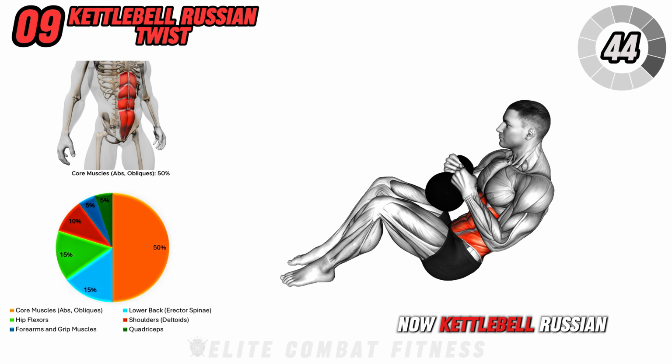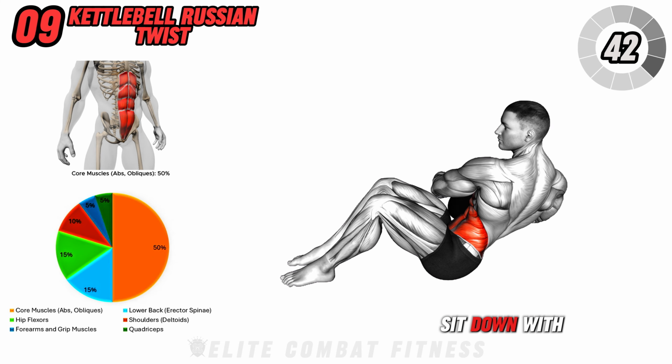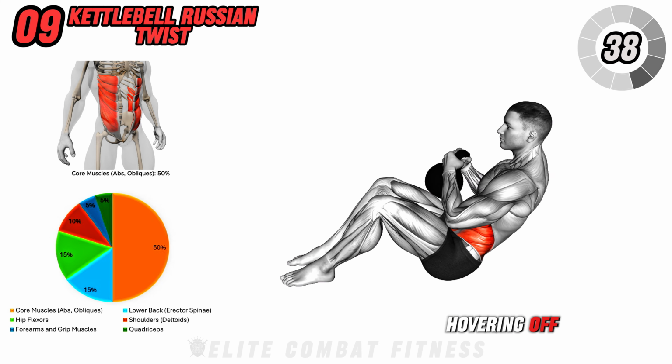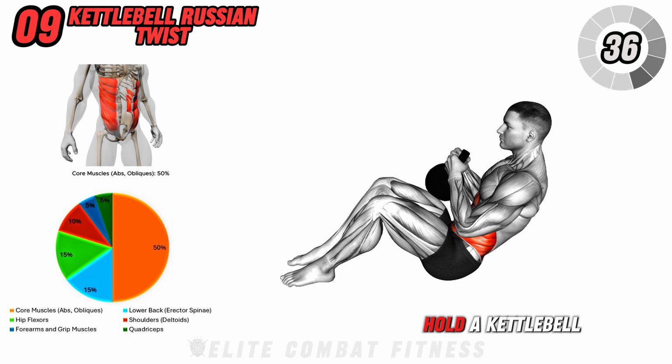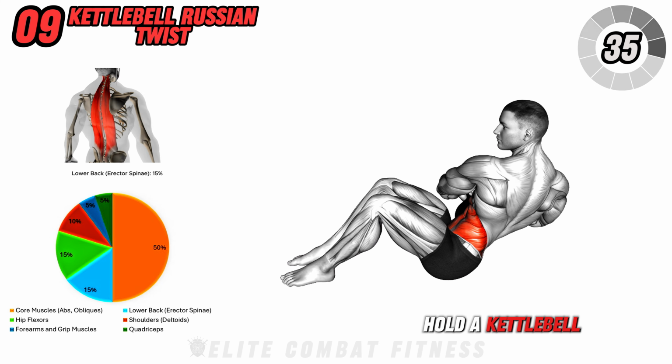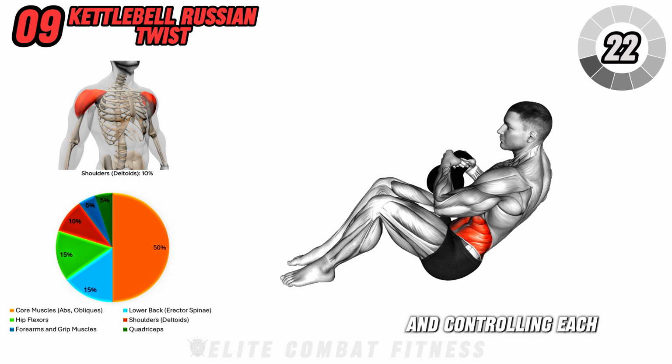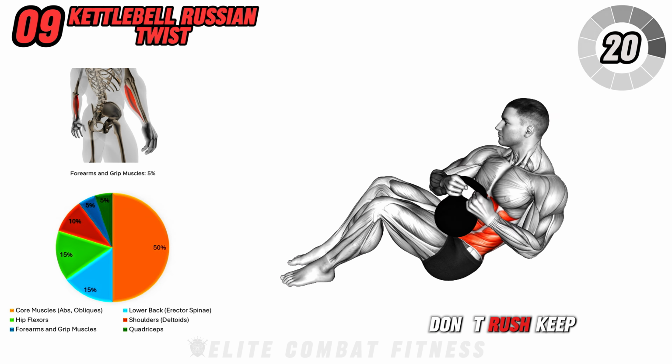Now, kettlebell Russian twist. Sit down with knees bent, heels lightly touching the floor or hovering off for an extra challenge. Hold a kettlebell at chest level with both hands. Lean back slightly and rotate your torso from side to side, touching the kettlebell down near each hip. Move deliberately, focusing on squeezing the abs and controlling each twist. Don't rush. Keep your form tight and back straight.